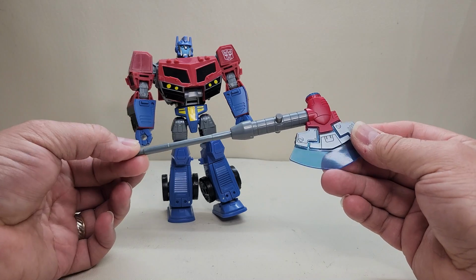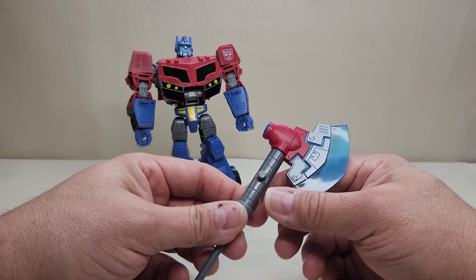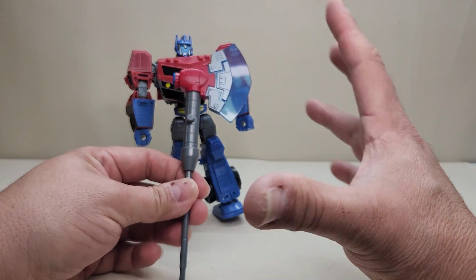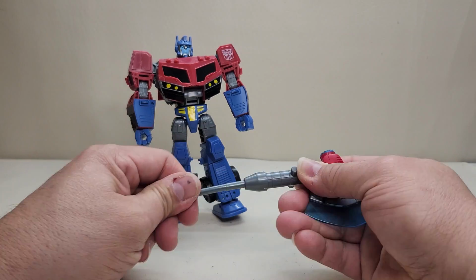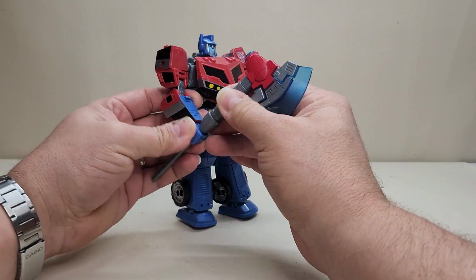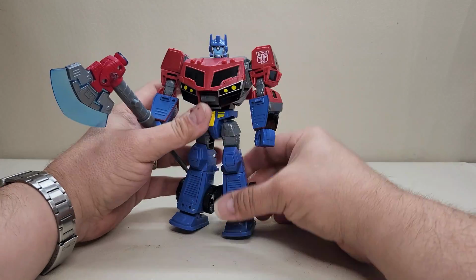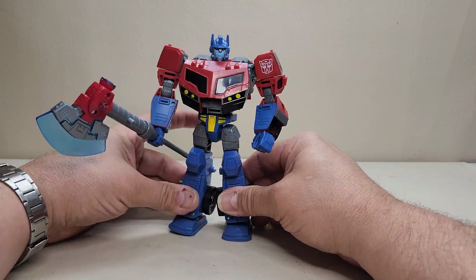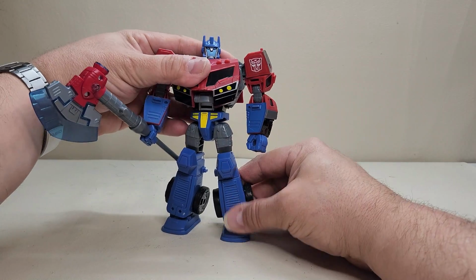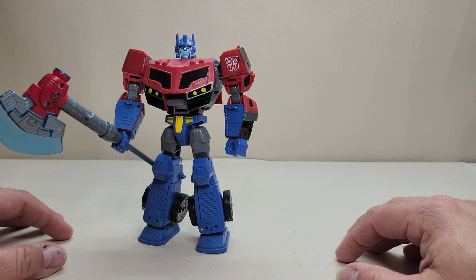So it's cool that they give us the extending handle. It's a shame that they couldn't come up with something to make the blade any bigger. But as it is, I think that's the size that the blade was when it was in the extended mode, so it looks pretty good. Either way, it looks pretty good. I think even with the extended handle, though, I still prefer a single-handed pose. That's just me. And we'll give him a cool kind of leadership pose. I don't know what that is. I just made that up, but there you go. We'll get him standing right there.